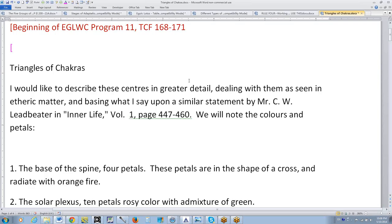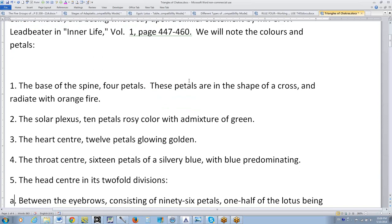So the base of the spine, 4 petals. These petals are in the shape of a cross and radiate orange fire. So that's the foundation, the etheric foundation. I'm not going to say a whole lot about this because there's other places where I've written about this in my commentary on A Treatise on Cosmic Fire. Just as much as it relates to the Egoic Lotus, that's what I might say.